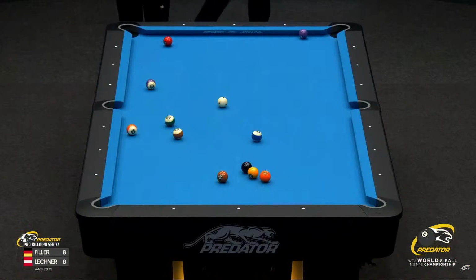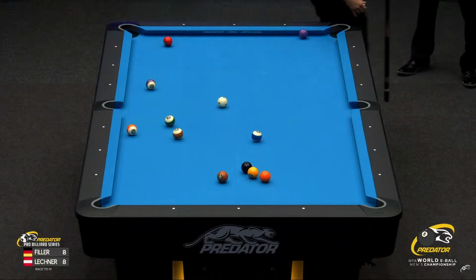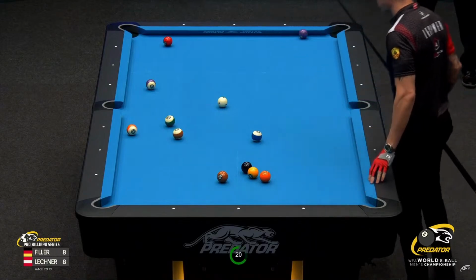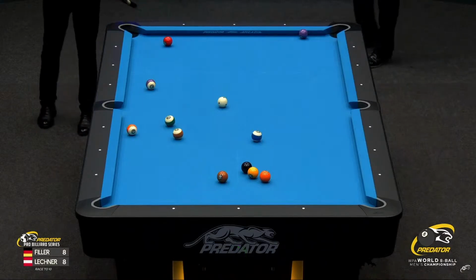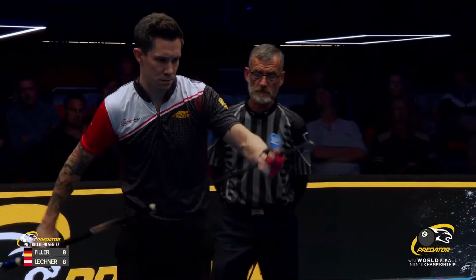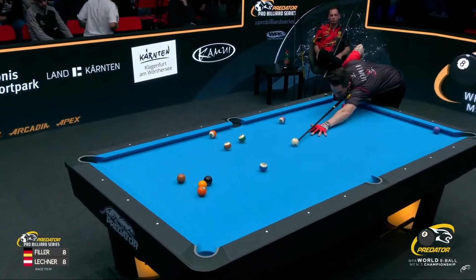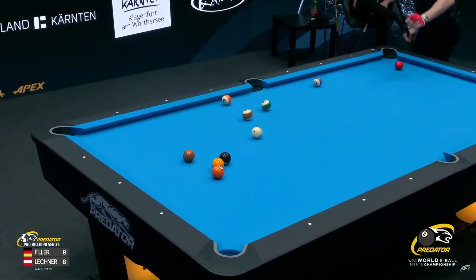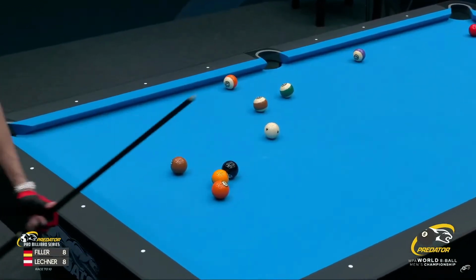And Maximilian Lechner is looking really good here. The question is what he will do with the 8 ball. Will he try to open it up now? Because if he does now with the 10 ball, he might push insurance the balls. It looks like he plays a stop shot. So maybe trying now with the 15.